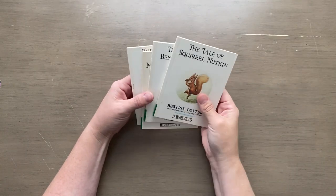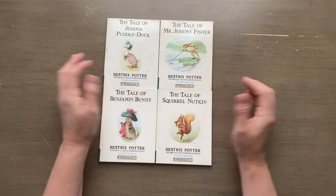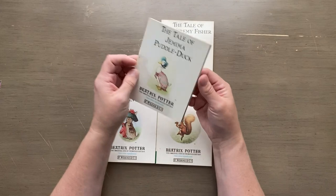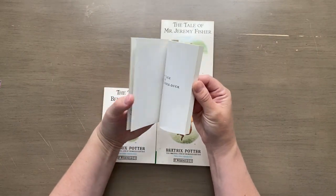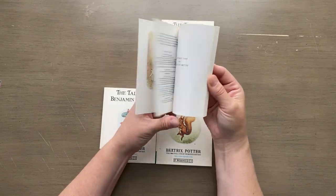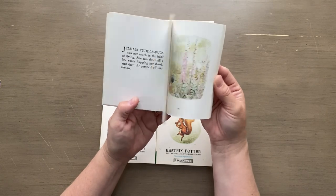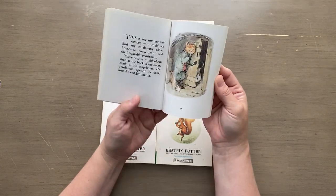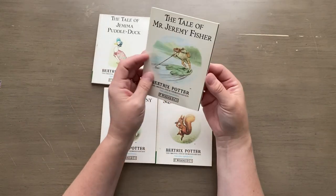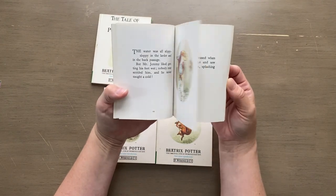So the first thing I found was the little miniature Beatrix Potter. If I see Beatrix Potter, I always get her little books. These are not that old. I believe they're from 1990. But they're always fun. The pictures are already a small little size. I might have quite a few Beatrix Potter, so I might list this in my Etsy shop. I'm not sure. Some of the stuff that you'll see might already be listed.